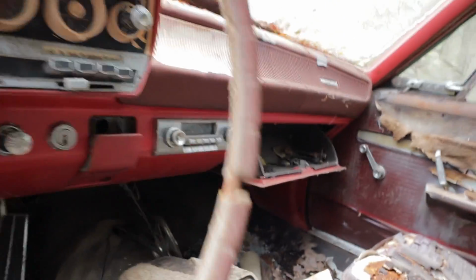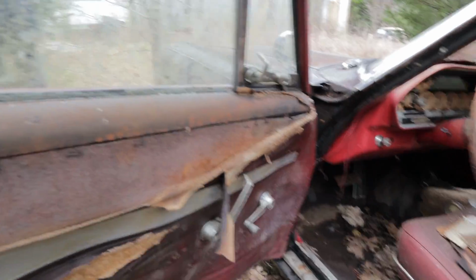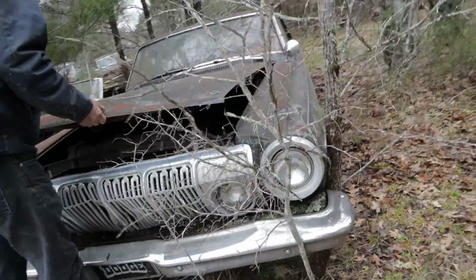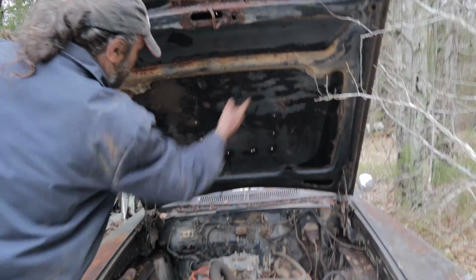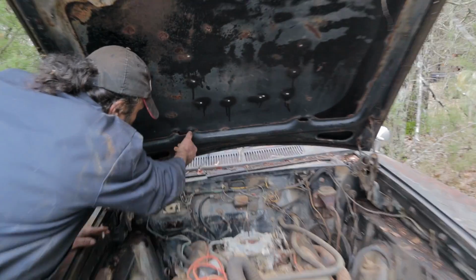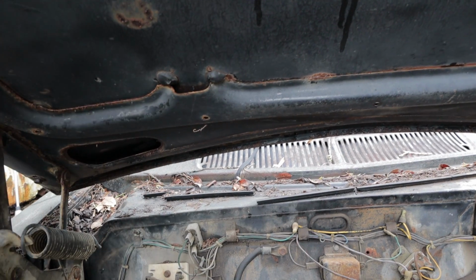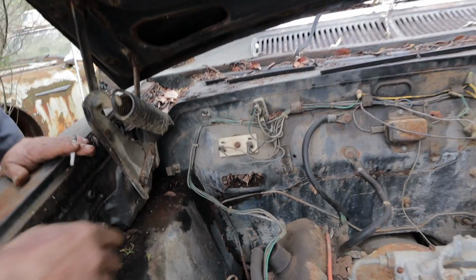So then you come around here. Let's go under the hood. If you guys ever wondered how you identify a Max Wedge car, just about all the goodies are still in place. You see the hood with the bracing cut out of it, and you know it's legit because look where the dum-dum sits. If somebody had cut the bracing out, this wouldn't be here like that. So these things came from the factory.